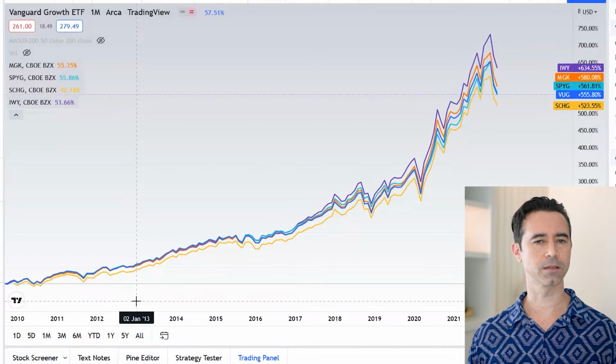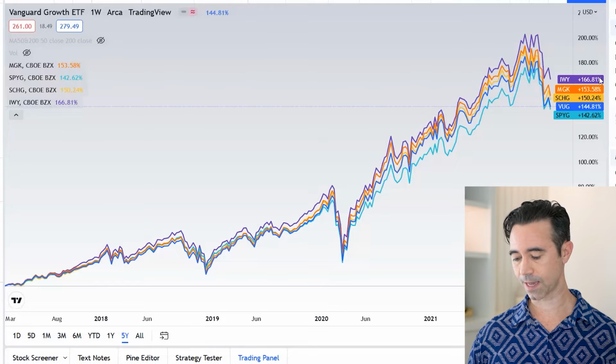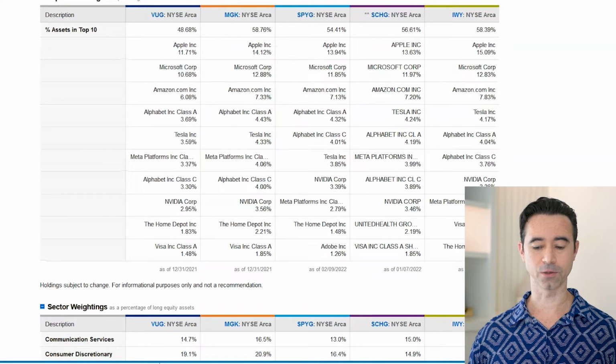So let's make the time span a little bit shorter and take a look at the 5-year. Here we can see IWY still has the highest return, 166%, followed by MGK, then SCHG, which was the laggard before. Now it's in the middle. VUG 144, SPYG 142. So let's take a look at the top 10 holdings of these.